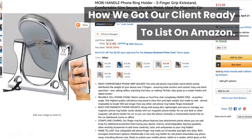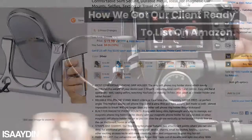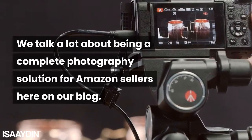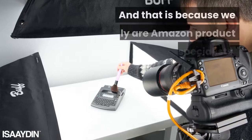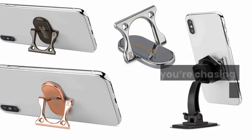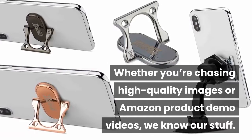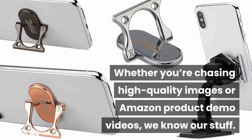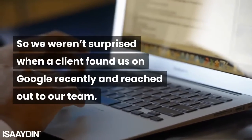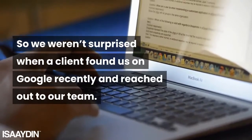How we got our client ready to list on Amazon. We talk a lot about being a complete photography solution for Amazon sellers here on our blog. And that is because we really are Amazon product photography specialists. Whether you're chasing high-quality images or Amazon product demo videos, we know our stuff. So we weren't surprised when a client found us on Google recently and reached out to our team.